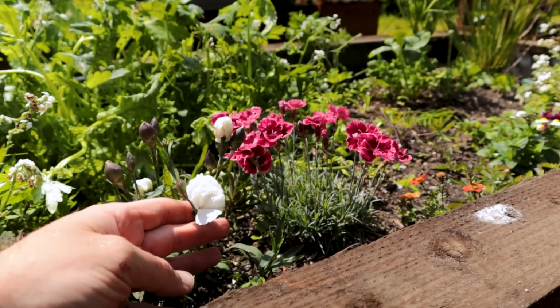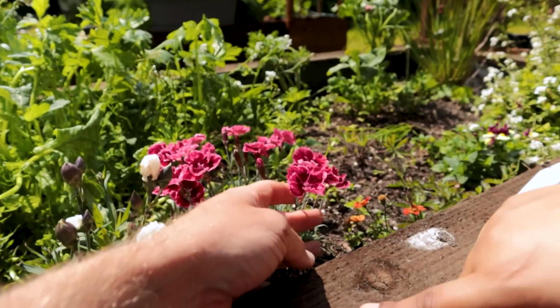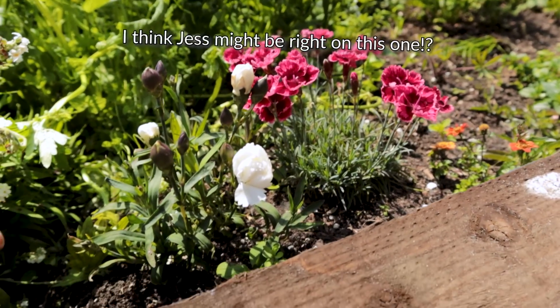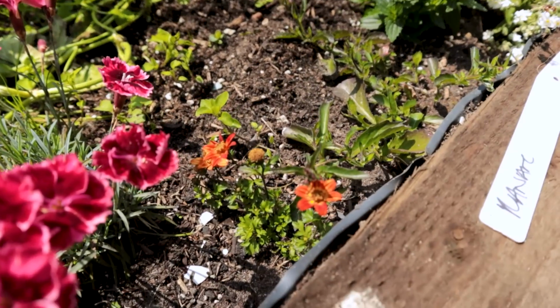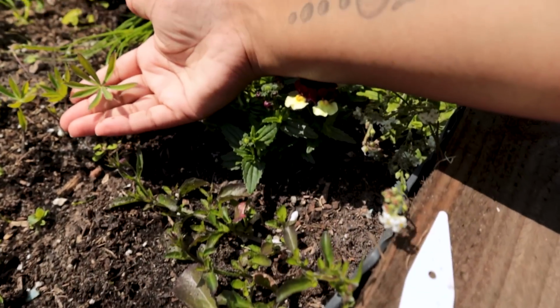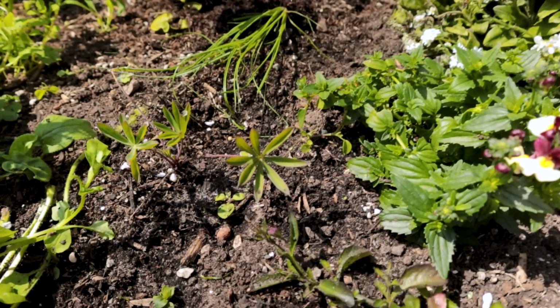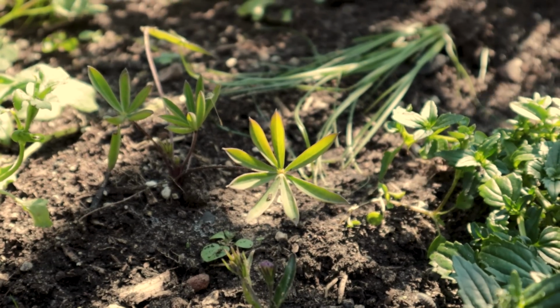And look, these are really cute. What is this? I want to say that's a dianthus. I think that's this, but white. Yeah, they look the same. Look at the leaves, they're not the same. What is that? This is so cute as well, look at this. Tiny little orange thing. There's a few little weeds. That's a flower that's been planted. Nemesia? Little cute Nemesia. And there it is, the one surviving lupin, hanging on for dear life.